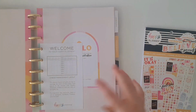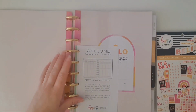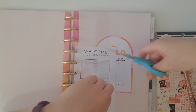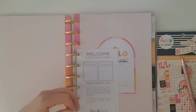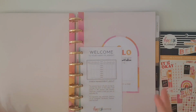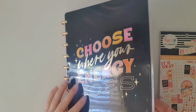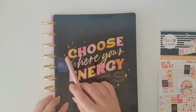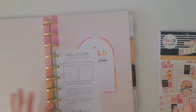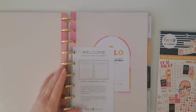Now, I'm not going to do a flip through because there's plenty of flip through videos already on this one, but I will show you the reasons why I've chosen this one and what I love about it. Now, if you've been following me for a while, you'll know that I love bright, cheery colors. So first up, that's tick number 1. This planner is really bright and cheery.